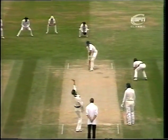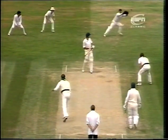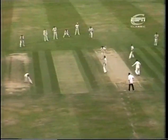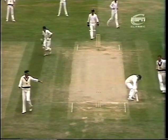And this is Dennis Lillee's in-swinger. You can see him pushing it across. And that's a good shot. Half volley, Tavaré away, puts the first runs on the board for England. And he'll make it into 3.